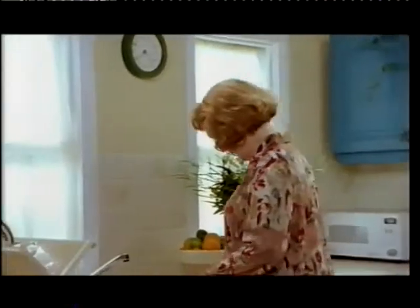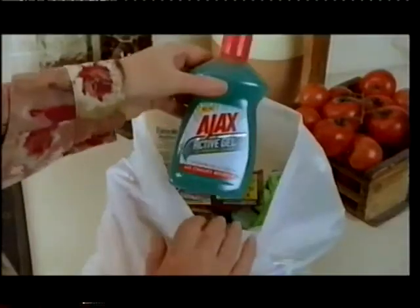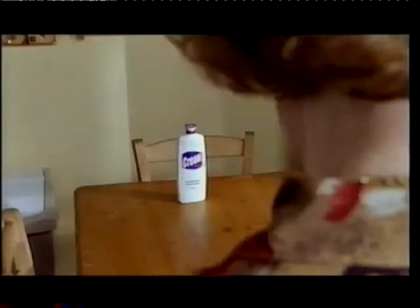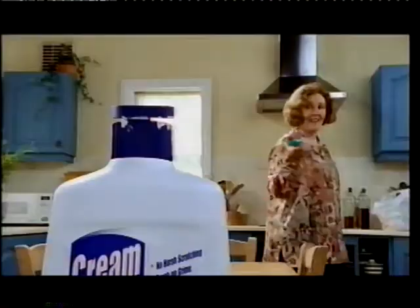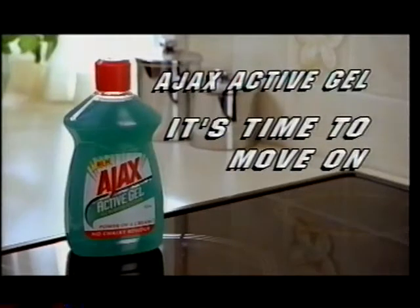We've grown apart. It's just not working anymore. Just because we've been together for years is not a reason to stay together. I want my freedom back. I found someone new. He's younger, more modern. Look, don't make me do this. He understands me. Cleaning, rinsing, everything is just easier now. You made me feel a failure with your chalky residue. He's more considerate than that. He gives me more time to myself. Bye. Ajax Active Gel. It's time to move on.